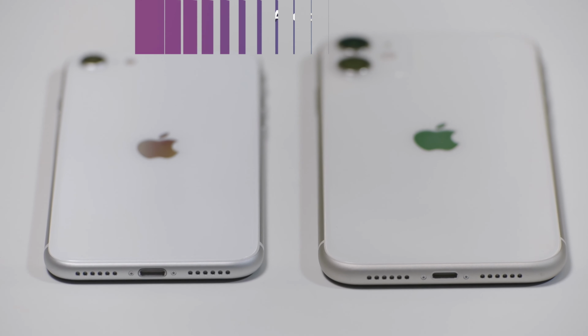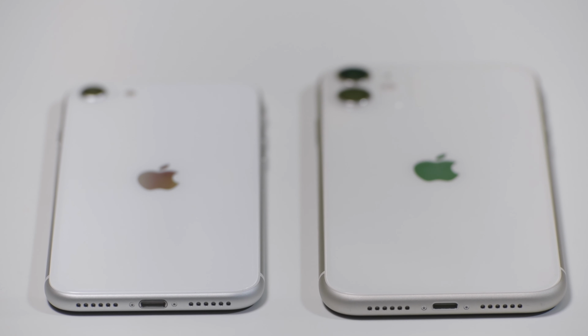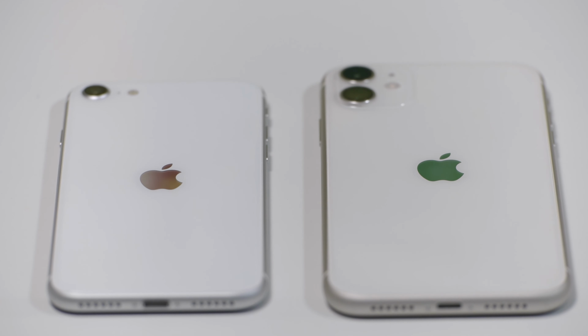Alright, let's test out the audio. The SE speaker sound is flat, but loud. Not bad from a small thin body, but the 11 definitely has fuller sound, with the mid and lows being more present.